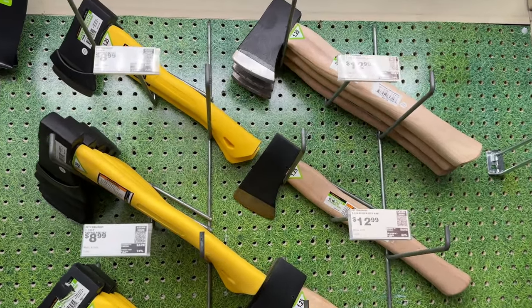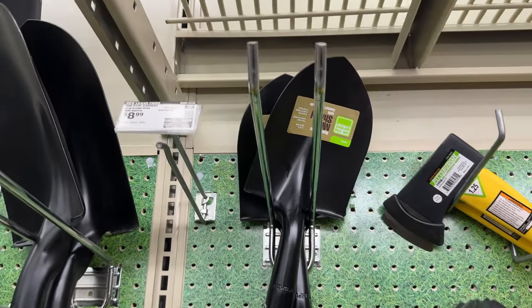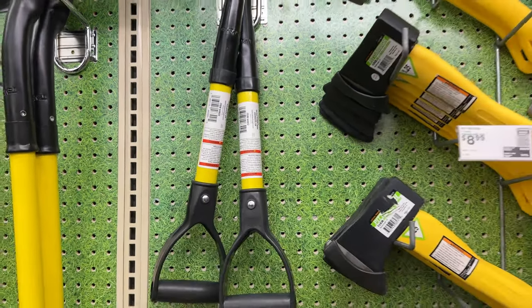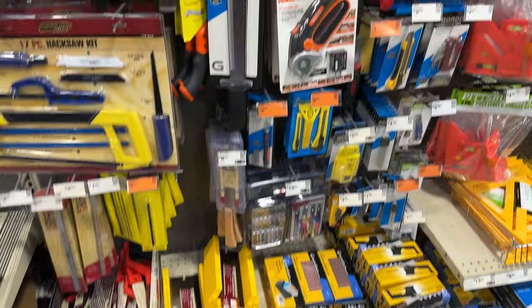Check these out. We got some hatchets, axes. I love this little shovel here for $8.99. That can be really useful around the campfire. Just help you maintain your fire, whatever you might need to do, moving logs around. But awesome selection of this stuff. All comes in handy.